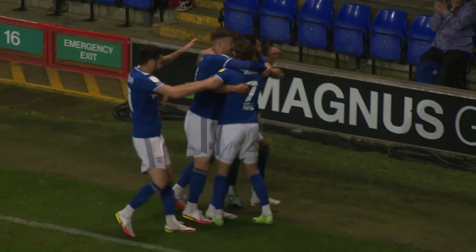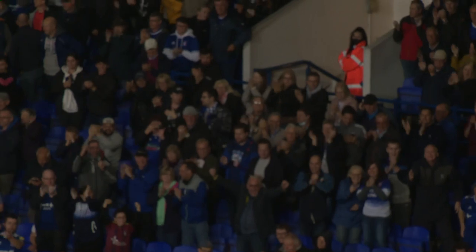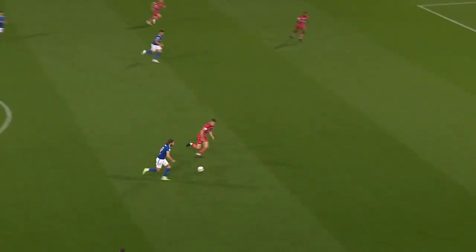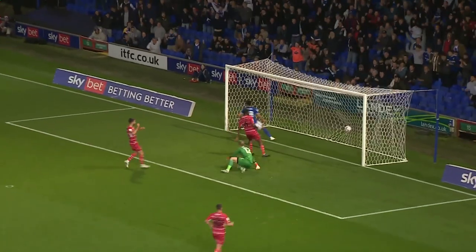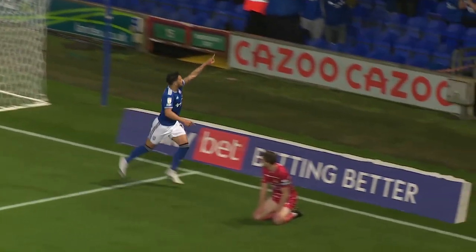Ipswich Town still had to capitalise, and boy did they. Full credit to Burns, he gets another assist. It was a tap-in from 2 yards for Bond, and Ipswich Town lead Doncaster Rovers by 1-0 after 13 minutes. Well, that's becoming a super pairing. Burns to Bond, goal. That's a perfect pairing.